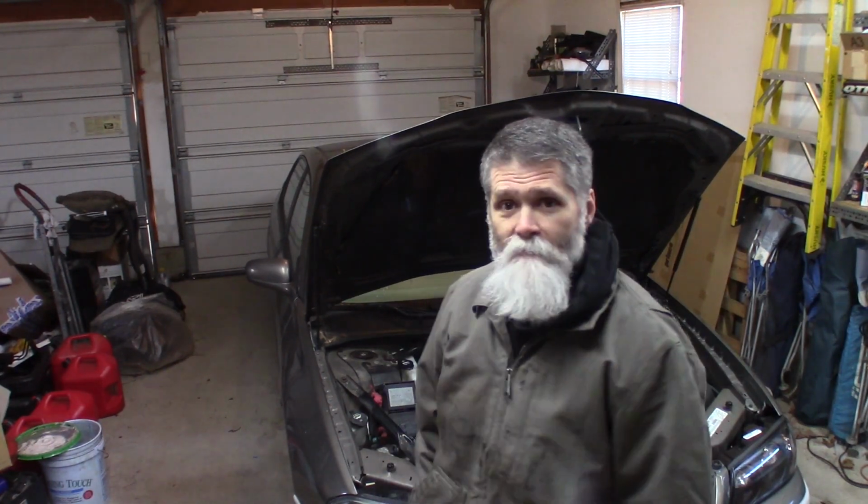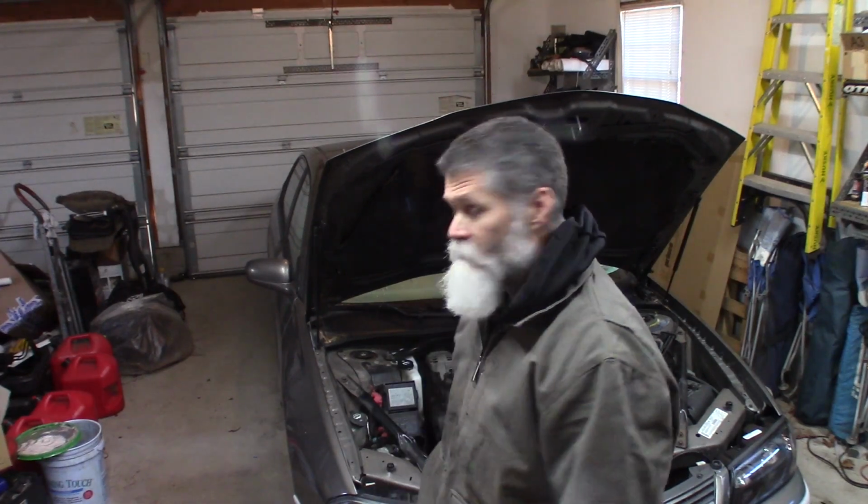I got a 2003 Chevy Impala, one of my cars. The flashing engine light came on, had to get it towed back. It's got a bad miss, a particularly bad miss. I pulled codes from it, P0300. So not for a specific cylinder, just general random misfire, and it's definitely misfiring.